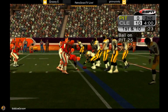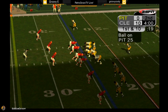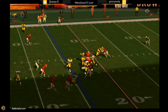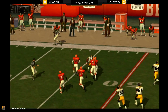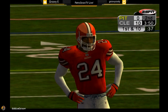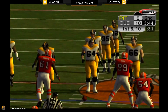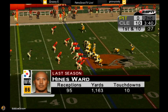The Steelers' offense has to score here. This drive will start at their own 25-yard line. Ward grabs the fastball over the middle and tries to get free. Chased down at the 45. It will be 1st down. Check that out. Those last year numbers are solid.